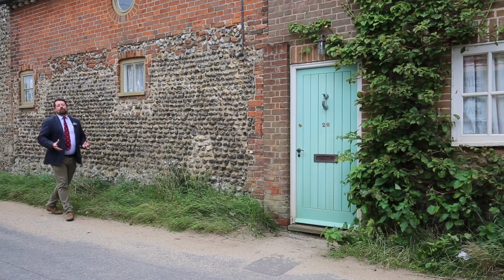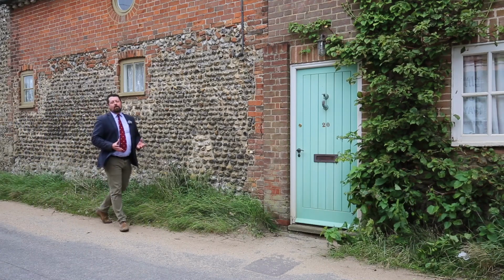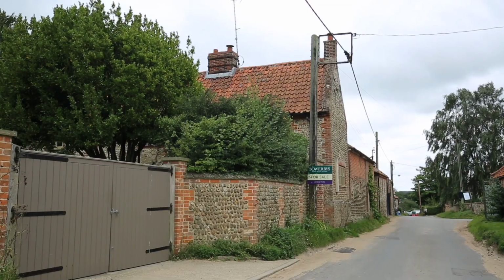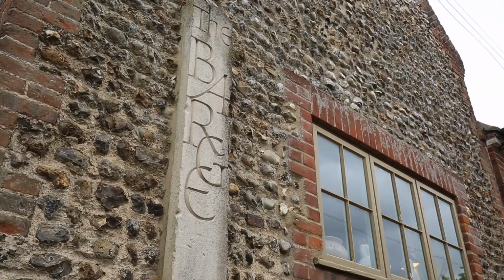Hello, today we're in the ancient village of Great Walsingham. We're right on the edge of the village and we're going to be looking at something that, blink and you might miss it from the road, but it's a very different story inside.